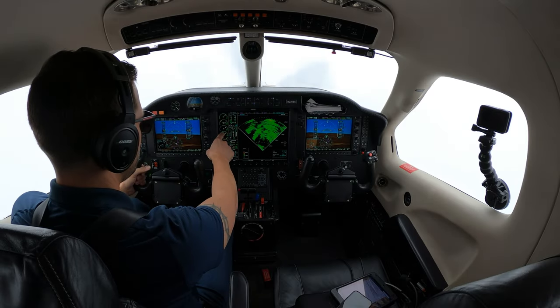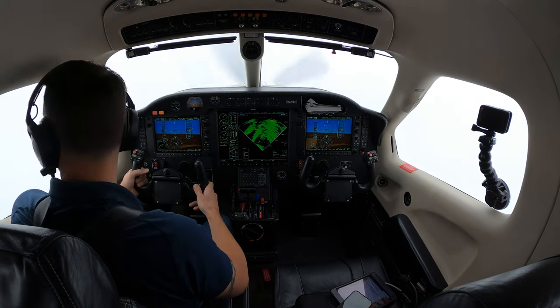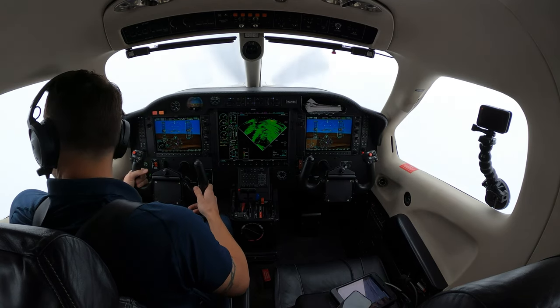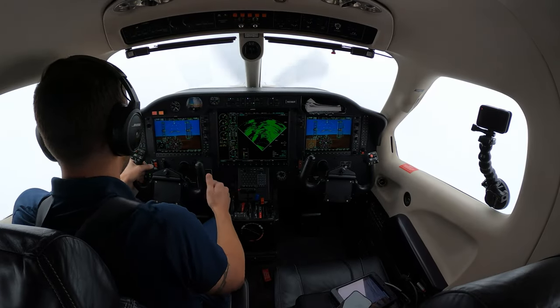Right now when I'm climbing, I'm really concerned about ITT because I have my inertial separator on, so I'm not going to get the same performance that I might be used to. Okay, I'm going to make a turn to the left at 16,000. Here I come.